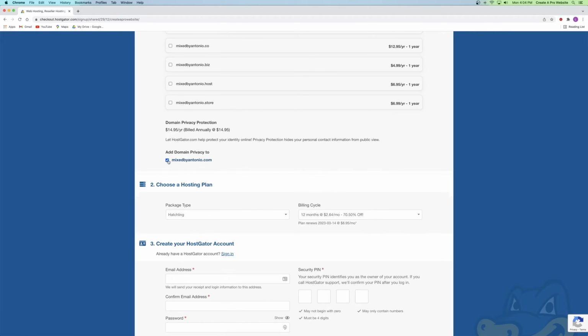Now, domain privacy protection essentially just protects your personal information from the public view. When you create a website, you're going to have a whole bunch of telemarketers and solicitors who are going to try and sell different services for your website. It's a ton of emails and phone calls that you want to avoid, so always leave the domain privacy protection enabled. It just saves you a huge headache later on down the road. So you can uncheck the box right here, but I'm going to leave it checked for this video.